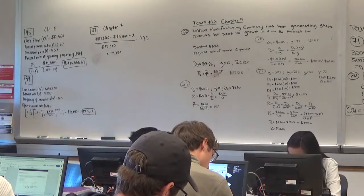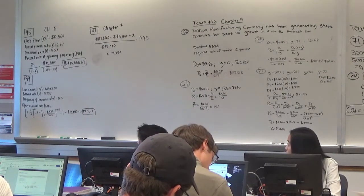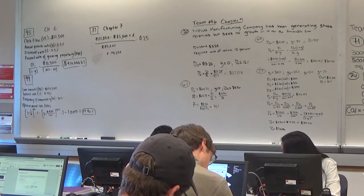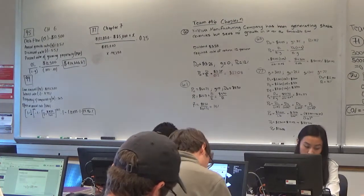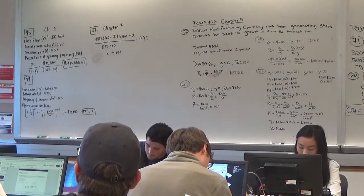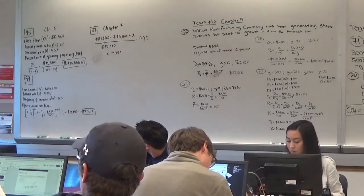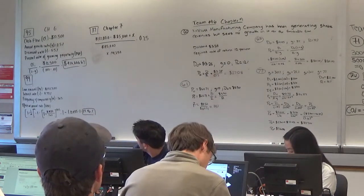And on 99, Cosmetics borrowed $152,300 from a bank for 3 years. If the quoted rate APR is 11.75%, the compounding is daily. What is the effective annual rate rounded to the nearest decimal?